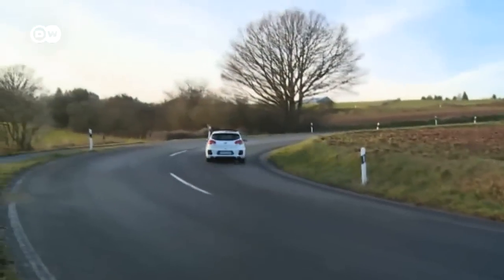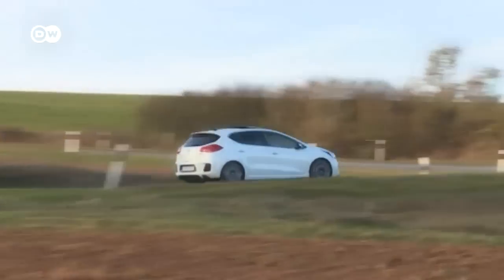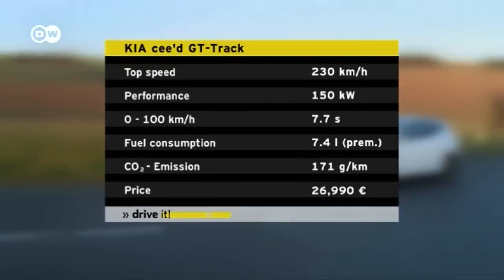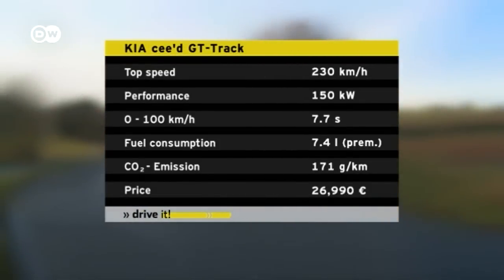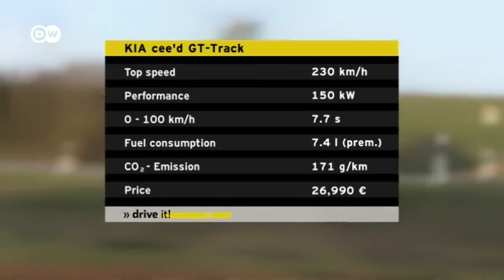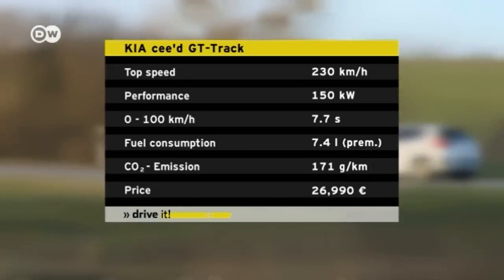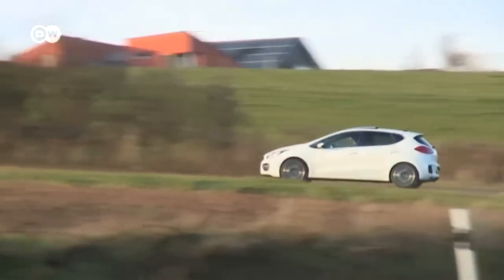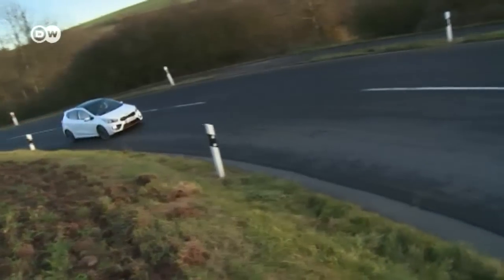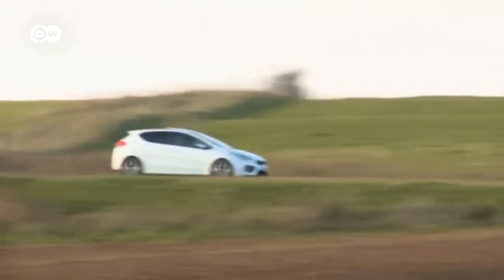The last thing you want is to be distracted, because this hot hatch really packs a punch. It accelerates from 0 to 100 kilometers an hour in just 7.7 seconds. Despite that performance, it's not going to break the bank. Kia says the car can cover 100 kilometers with a relatively low 7.4 liters of gas. Our test car was a bit more thirsty and consumed 10 liters, but that's still in line with the competition.